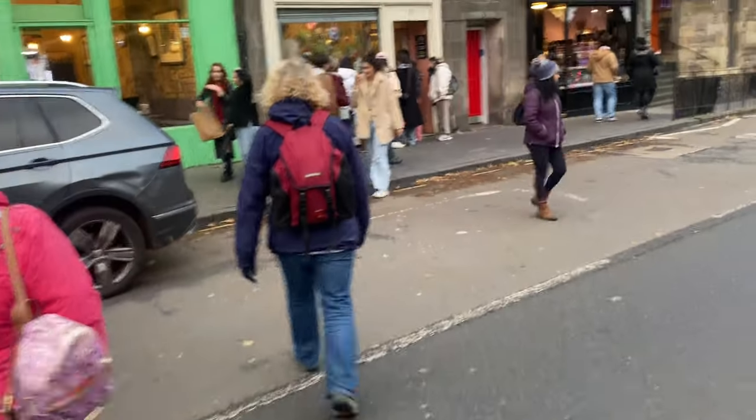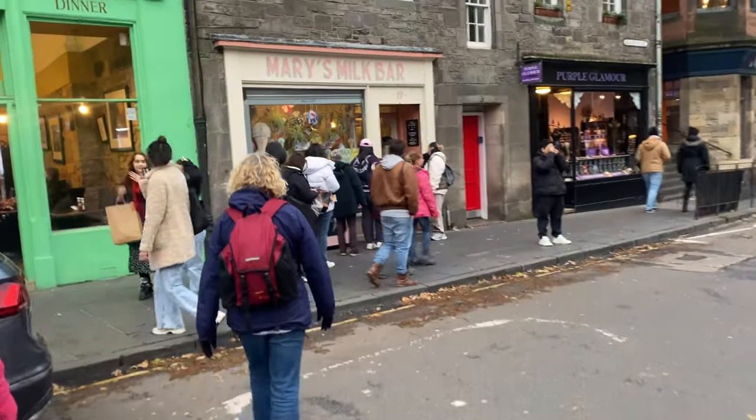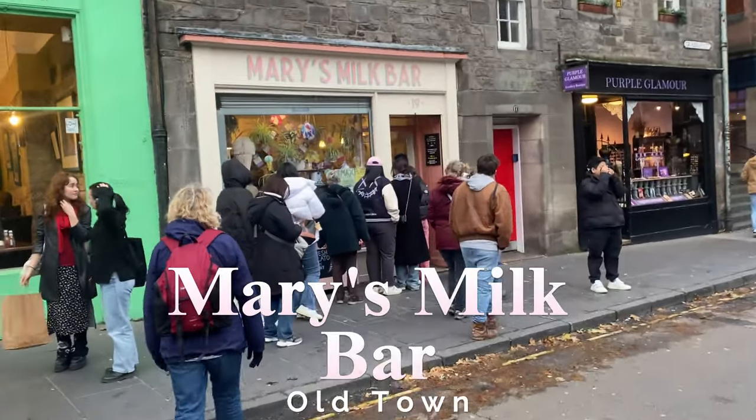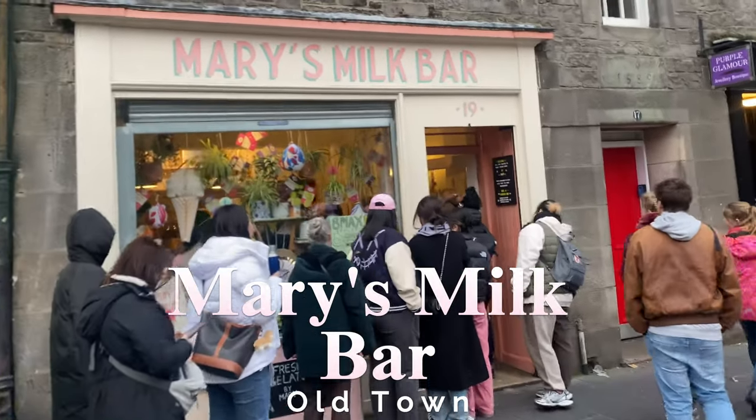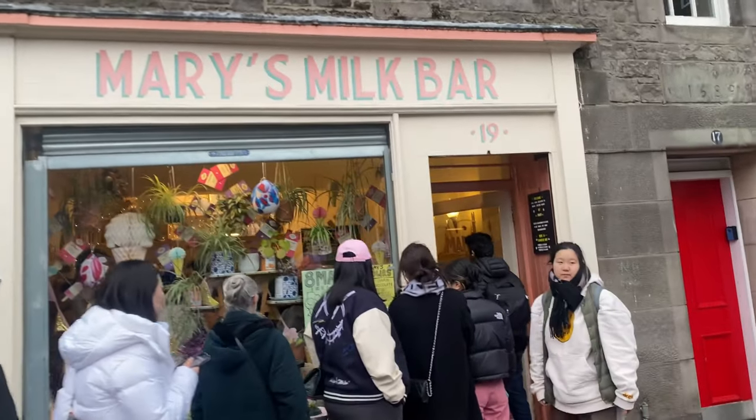So after that whisky, I really needed dessert, and I found this place called Mary's Milk Bar. This place is amazing. You see that queue? That queue gets a mile long, and I'm not even lying. That goes to show how nice the ice creams are.